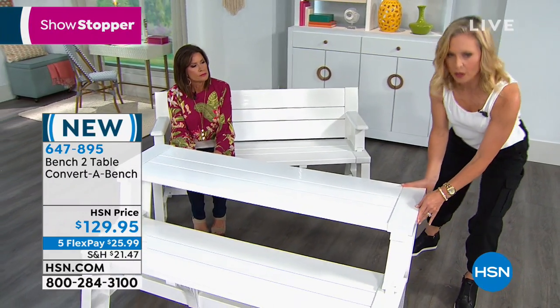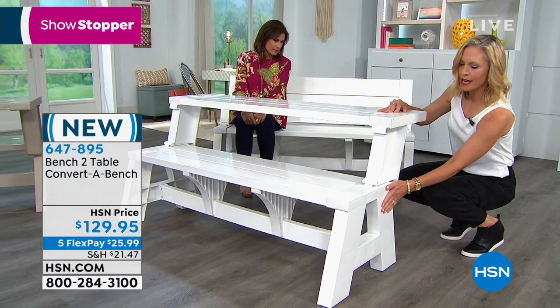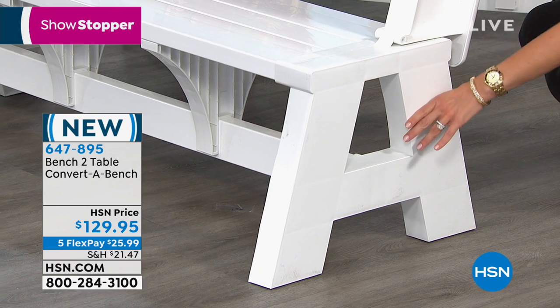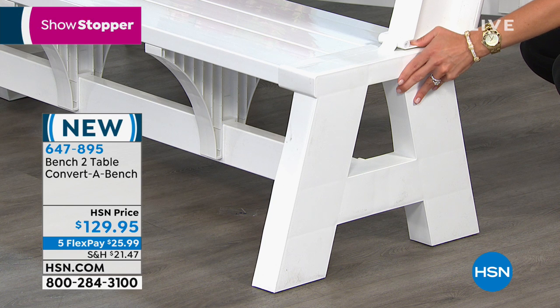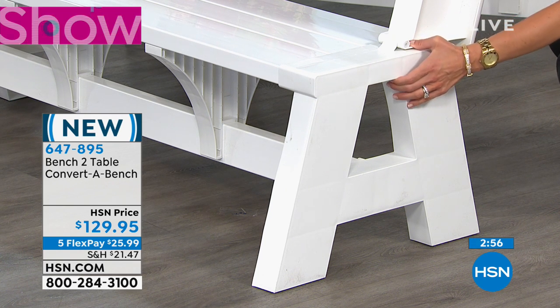This is built with great engineering. You have your sturdy base, you have your supports, you have that crossbar. So this is allowing you to place this in gravel, in mud, in sand. It doesn't have to be on a hard surface, and it's still going to be super sturdy for you. So it's not going to rock around. You don't have to worry about this. So it works in all weather conditions for you.